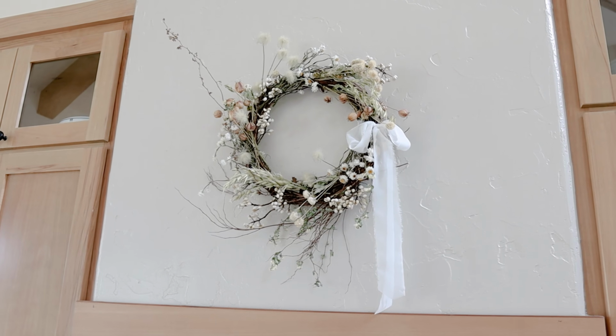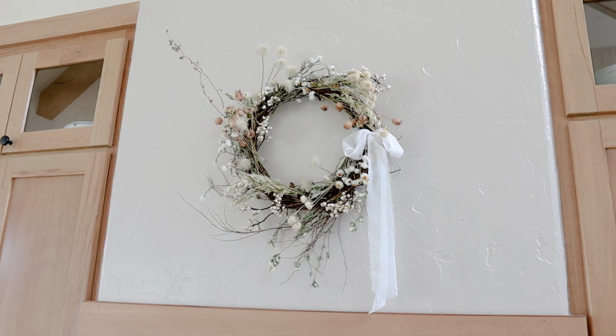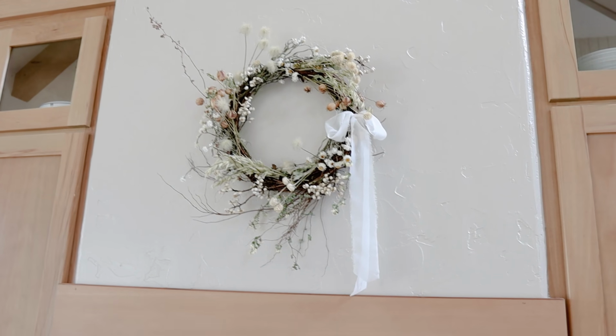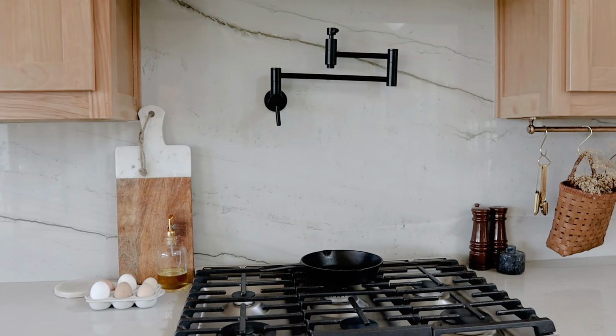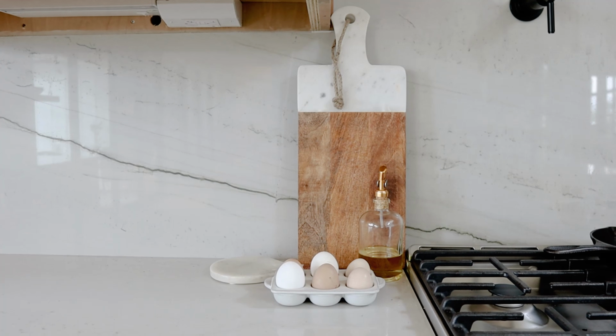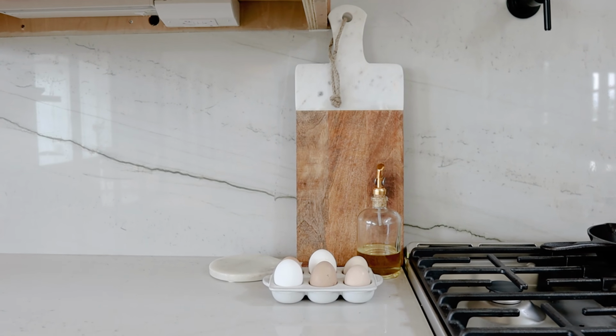I can't remember the exact. Oh, it's a heavy trowel. It looks like plaster, but it's just drywall. Yep. So I know the cost-effective way to get a plaster-looking hood is just heavy trowel.